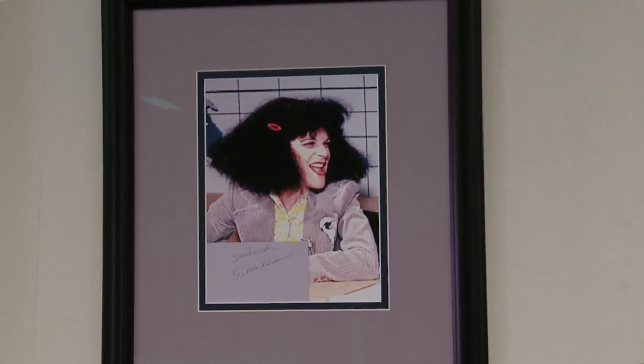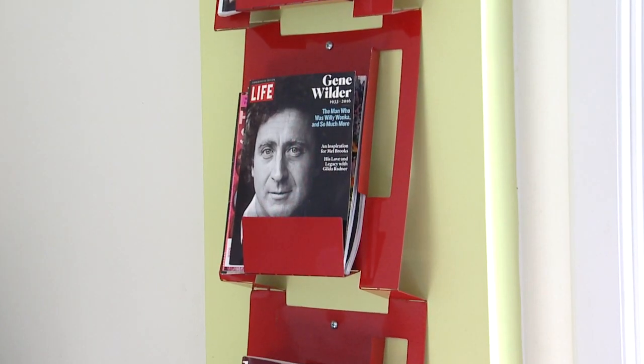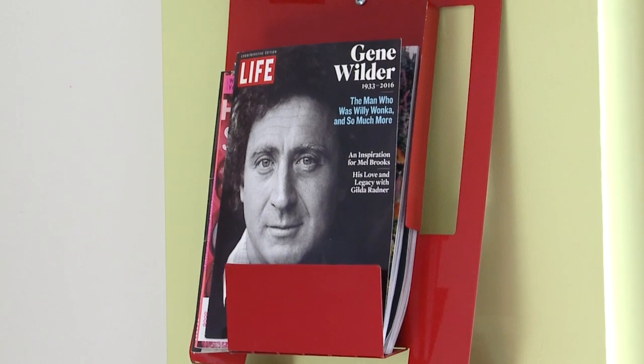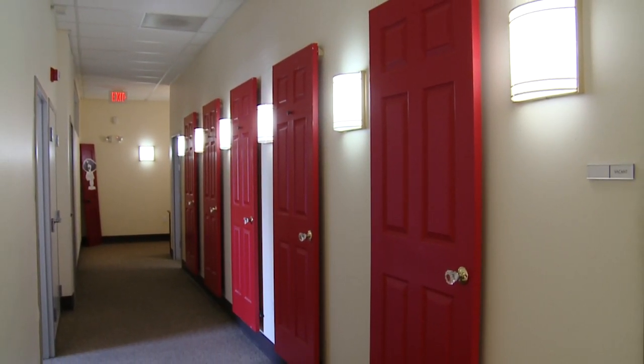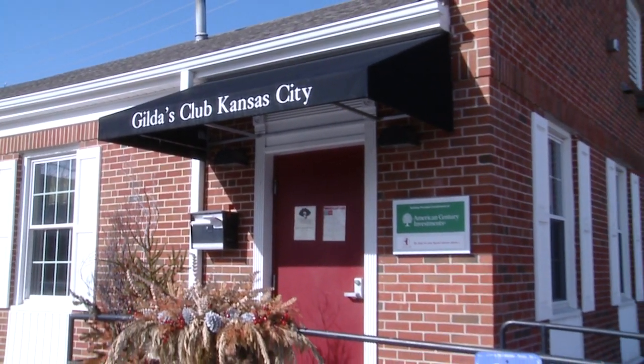Siobhan, you mentioned Gilda Radner. So Gilda's Club was started by Gene Wilder and Joanna Bull in Gilda Radner's honor. The very first Gilda's Club was started in New York, in Soho, had a red door, sign of being warm and welcoming. And if you come and take the tour, you get to see the red doors from when we were a pop-up Gilda's Club. And of course, our front door is red as well.